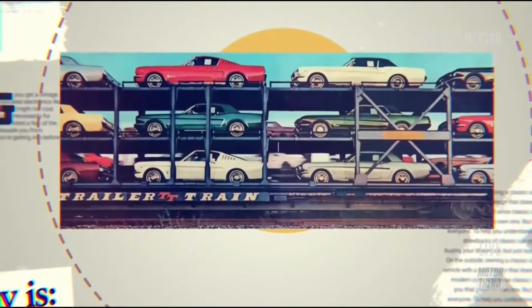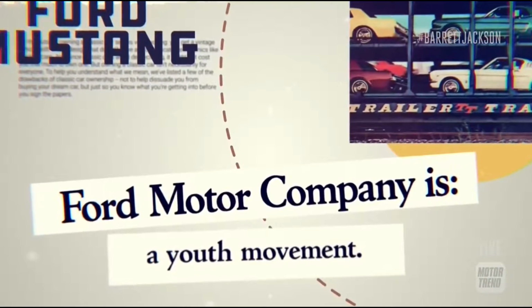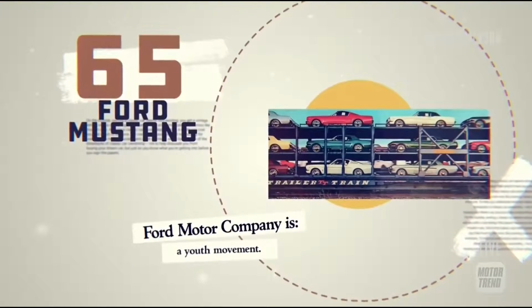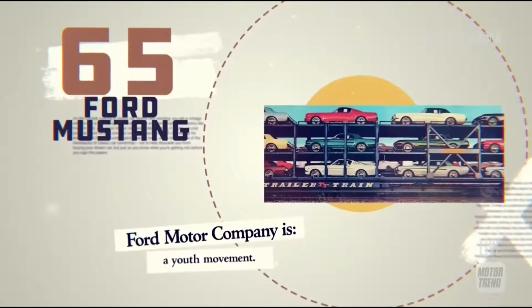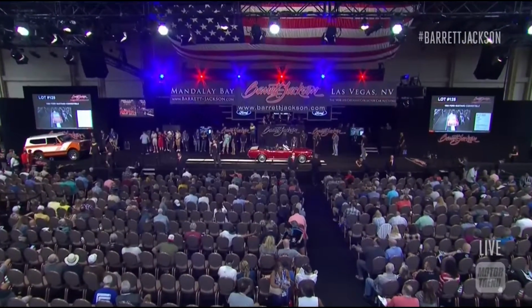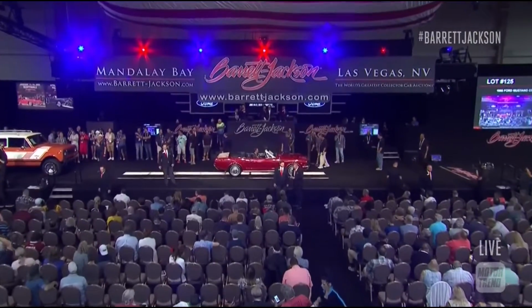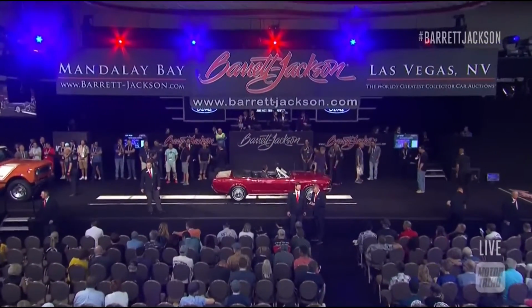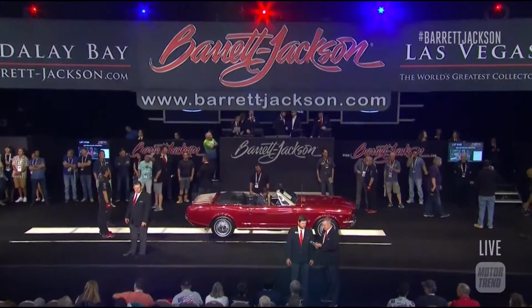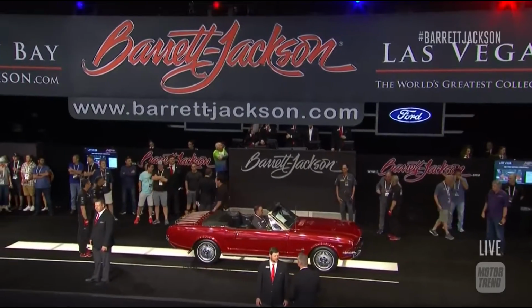Going back to 1965, they were showing all those Mustangs on the transporters, and they made it really clear Ford Motor Company is a youth movement, which is interesting because the 1966 ad showed an older couple talking about how you don't want to waste the good youth stuff on the kids. So they were working all into the demographic market for the Mustang. Keep in mind, at this point in time, 1965, 10,000 people a day were turning 18. The baby boom was in full effect. That's a lot of Mustang customers.